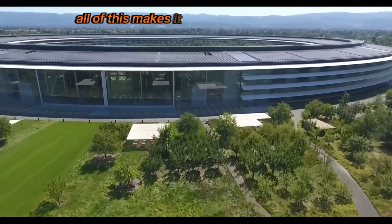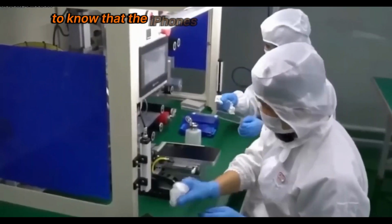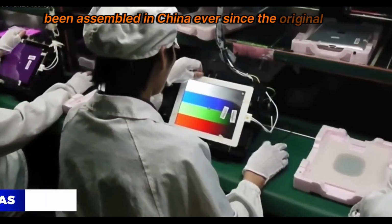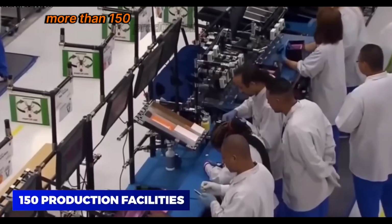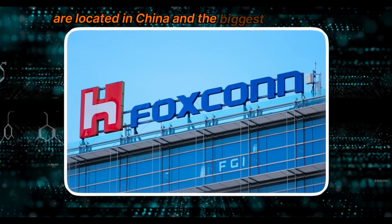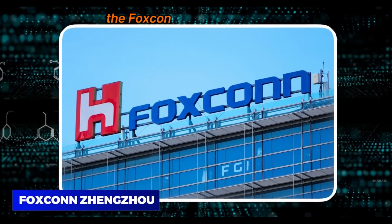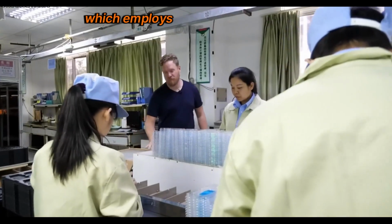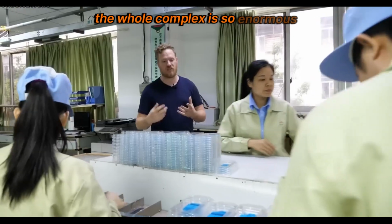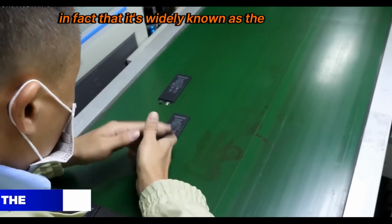All of this makes it all the more surprising to know that the iPhones have almost exclusively been assembled in China ever since the original one. More than 150 production facilities owned by Apple are located in China, and the biggest one is by far the Foxconn Zhengzhou factory, which employs over 350,000 workers. The whole complex is so enormous, in fact, that it's widely known as the iPhone City.